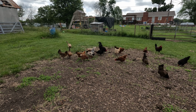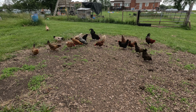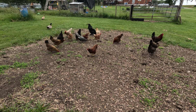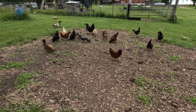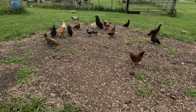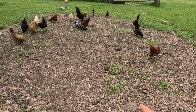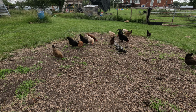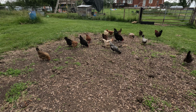About 5 days ago, we took this little opening here and I just scratched up the surface with the front end loader on the tractor. Threw a bunch of seeds in here. So they've been eating the seeds and scratching around, but some of them have grown and they're enjoying those too now. So that feed went a long way.